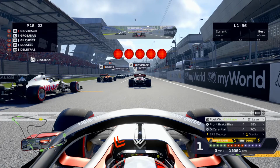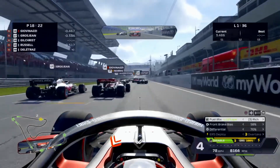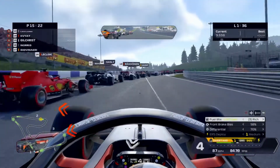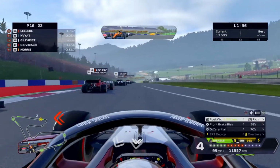So here we are, start of the race with 5 red lights, and away we go for the Austrian Grand Prix. We jump Giovinazzi off the line, and Grosjean gets a pretty decent start. We get a very good start ourselves, and we send it down the inside. We try to go down the inside of Charles Leclerc, but we don't quite make it work, because that Ferrari power unit is very nice off the exit of the corner.